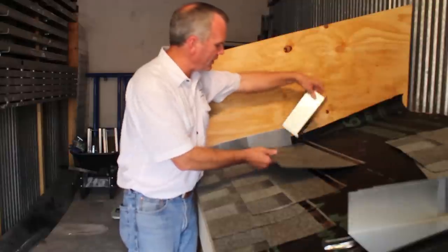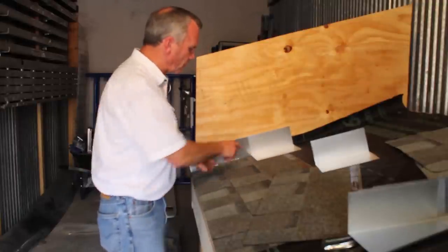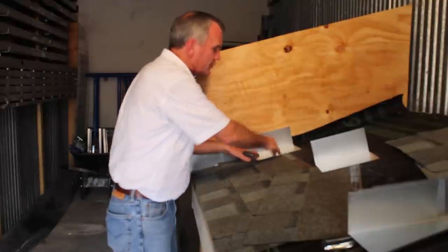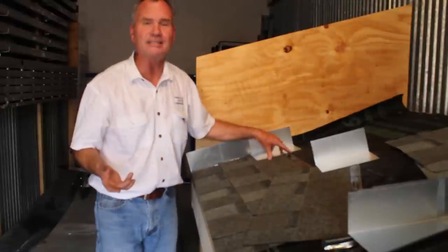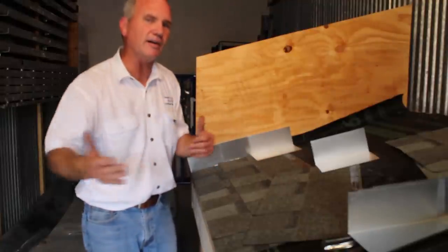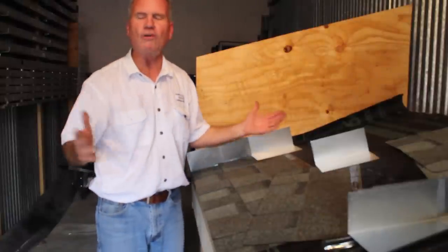And when they were putting on the step flashing, and I was the supervisor myself on that job, they were putting caulk here. Oh my God! No. Now you're trapping water in on the flashing that's going to back up and go behind the shingle, guys. Step flashing does not require caulking. Get away from this new era of roofing where everything is pookied into place. No. Step flashing is a permanent fix. Caulking stops it up. Don't go with caulking.